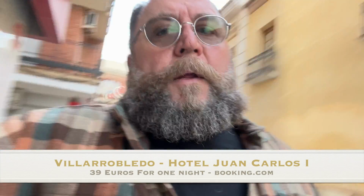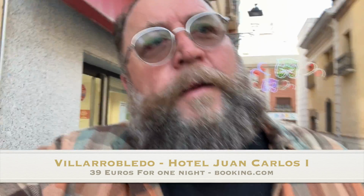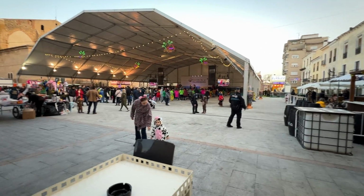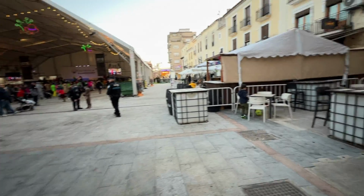Anyway, I've landed at this hotel. We've just got the underground parking here, and then we're gonna go and have a look around. I was hoping for a little bit of a relax, but it looks like I've just pulled in to Carnival. So, here's Carnival now. You can see already it's getting busy. Look at that, it's 5 o'clock. I think they're gonna go wild tonight.